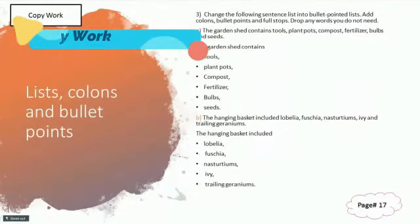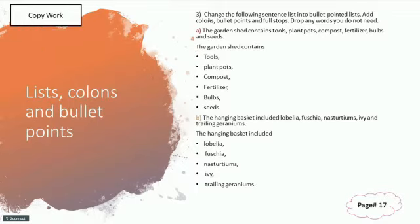Now we will change the sentences by adding colons, bullet points and full stops. The first sentence is, the garden shed contains tools, plant pots, compost, fertilizer, bulbs and seeds. So let's change it using colons and bullet points. The garden shed contains: tools, plant pots, compost, fertilizer, bulbs, seeds. The second sentence is, the hanging basket included lobelia, fuchsia, nasturtiums, ivy and trailing geraniums. The hanging basket included: lobelia, fuchsia, nasturtiums, ivy, trailing geraniums.